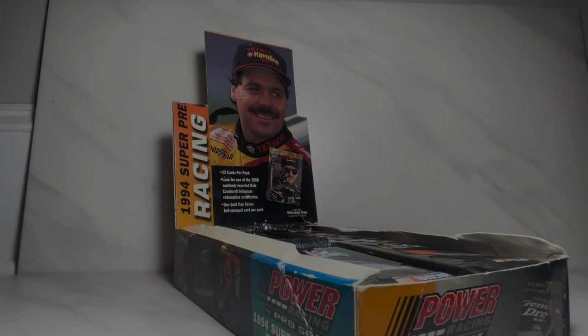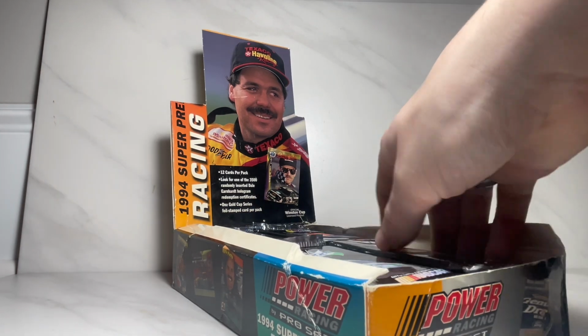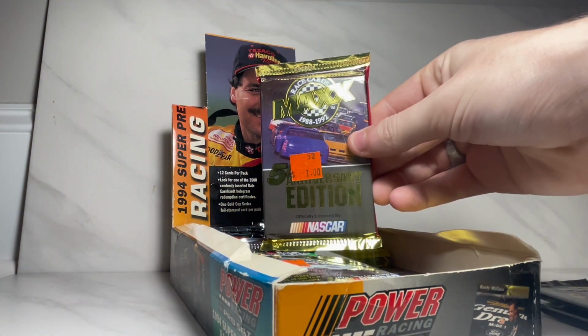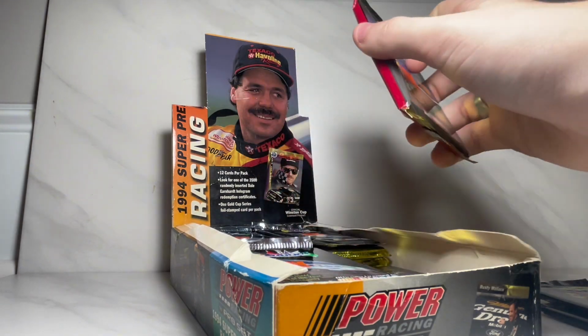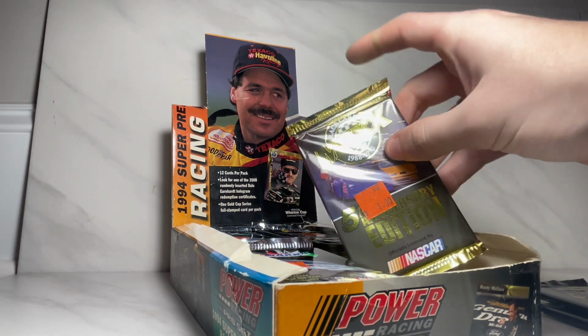Ladies and gentlemen, today we have a different style video. We are opening up 27 vintage NASCAR trading card booster packs, if you want to call it that. We have these ones from 1994, and on the bottom here we have these ones from 1992, the 5-year anniversary of the Max race cards. We have 6 of the 1994 ones, and we have 21 of these ones.